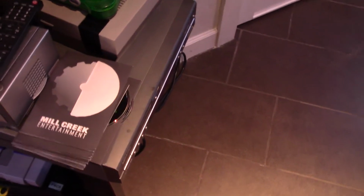Right over here you see my Nintendo 64 and my dual DVD player and VHS player. And just cover that right there. These are kind of rare to get your hands on. Got my Nintendo GameCube.